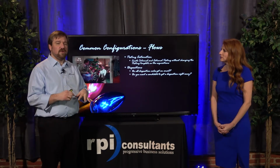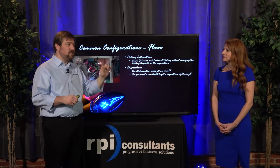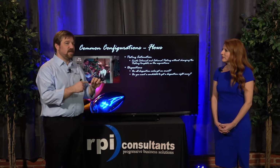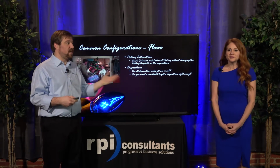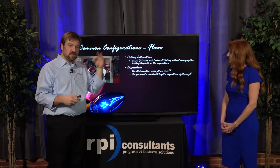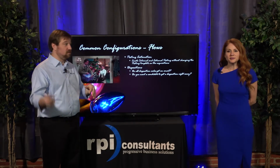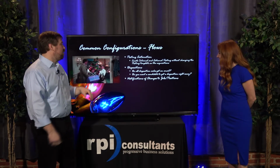We can also change it so that we don't use the automatic emails, because as soon as I disposition that person, they get an email. But what if I want to batch that? If I want to hold on to it for a while? We can absolutely change that through a process flow and just send out dispositions once a day. Let them feel like they're being heavily vetted or something like that.